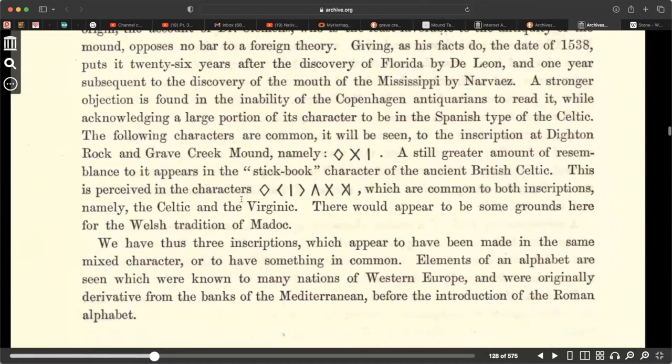This is perceived in the characters, all right? Look at that. Which are common to both inscriptions, namely the Celtic and the Virginic, the one in Virginia. Same. There would appear to be some grounds here for the Welsh tradition of Madoc. All right, remember Madoc, supposed to have come here. We got a future video on all this.